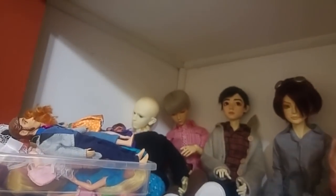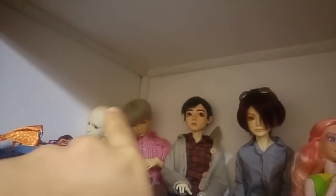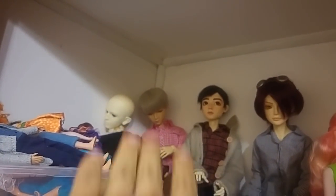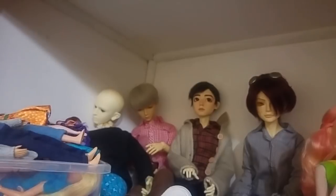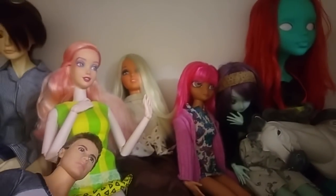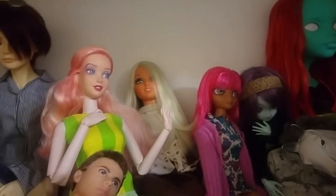And here's my closet, and the last of my doll collection. This box is just full of my 6-inch, 1/12 scale dolls, my 3 ball jointed dolls, and then my 1 Iple House head. He's on a ragdoll body at the moment, but I still haven't done anything with him because I'm really, really lazy. And then my 15 to 18-inch dolls there.